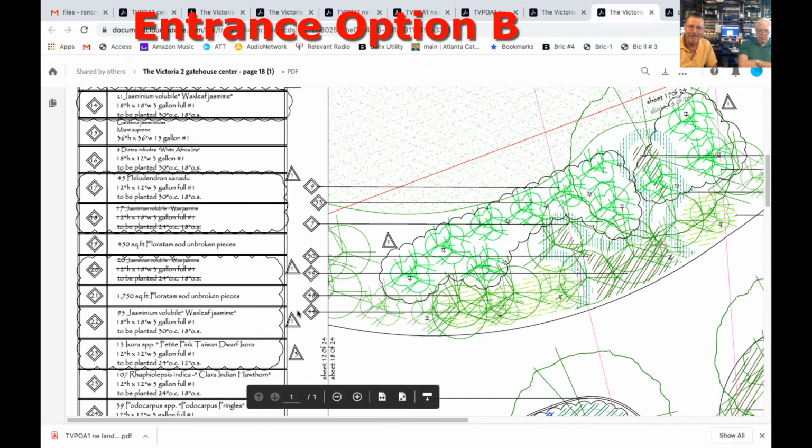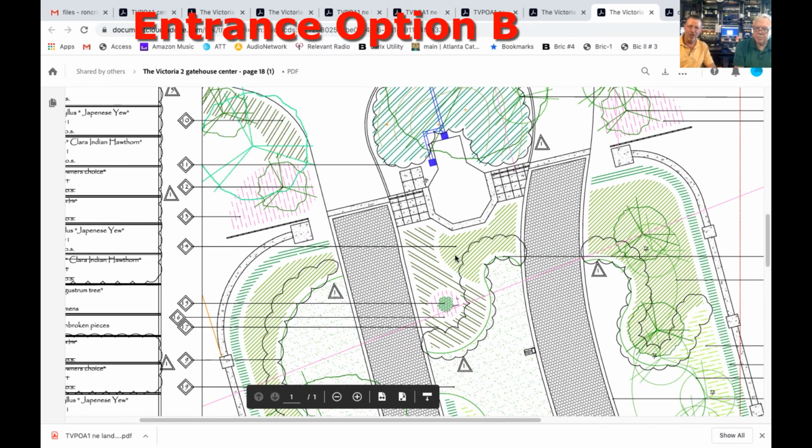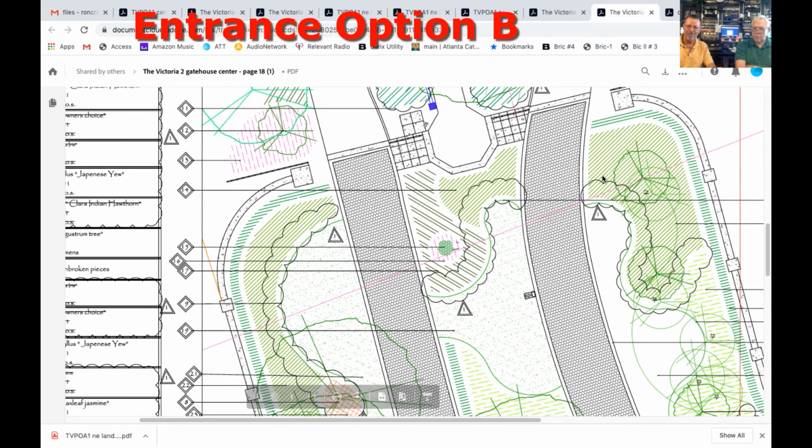Waxleaf jasmine. Okay, let's go back down there. So you can see now these are large mass plantings of waxleaf jasmine. Same on this side, same on this side. We still kept the podocarpus hedges as a mirrored landscape feature to the geometry of the entrance walls.